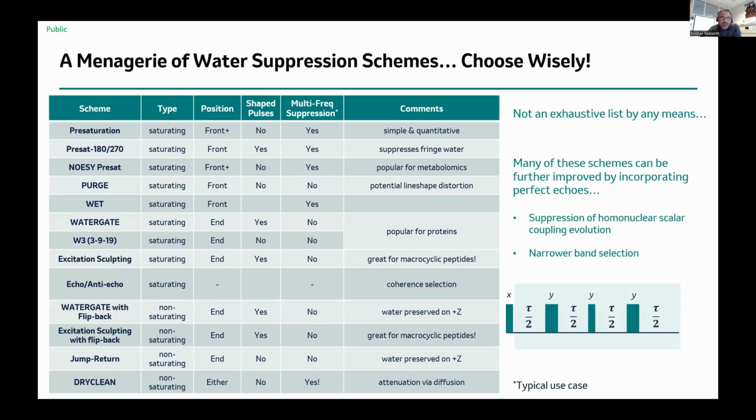So there are saturating types: presaturation, noisy presat, PURGE, WET. There is WATERGATE, and WATERGATE could be saturating if it's used without the flip-back pulse, or it could be non-saturating if it's used with flip-back. And WATERGATE is very popular for biomolecular NMR applications. You can have excitation sculpting. That's also a great tool.